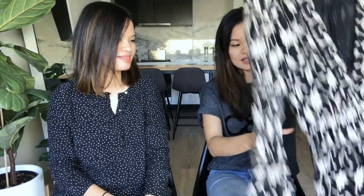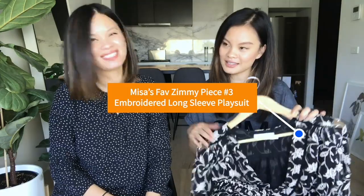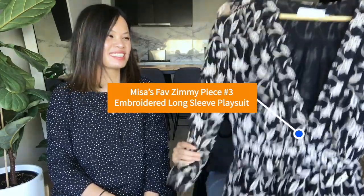My last piece is something I've had in my wardrobe for, I think, nearly 5 years, and it is this play suit here. So Catherine used to work at Zimmermann years ago, and this was one of the first pieces I actually asked her to buy for me, and I still love it. I also know Miranda Kerr has the exact same play suit. It is this black-based one with, again, a beautiful embroidery detail on it. It's like a nude brown embroidery.